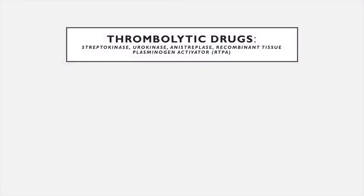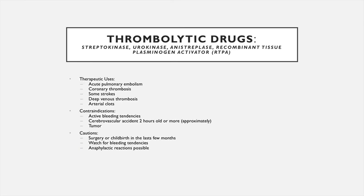So thrombolytic drugs, and you can see there's a bunch of them up there just in case you're familiar with some of them: streptokinase, urokinase, etc. These are just examples. You don't need to know the names. Who you'd want to give a thrombolytic drug to, again, is somebody that you know has a clot. They're not at risk for clotting. They actually have a clot and you need to dissolve that clot. So again, an acute pulmonary embolism, if they've got a clot that's in their coronary arteries. Some strokes, the ones that are due to clots, not the ones that are due to bleeds, that would be disastrous if you gave them a thrombolytic agent. DVTs.